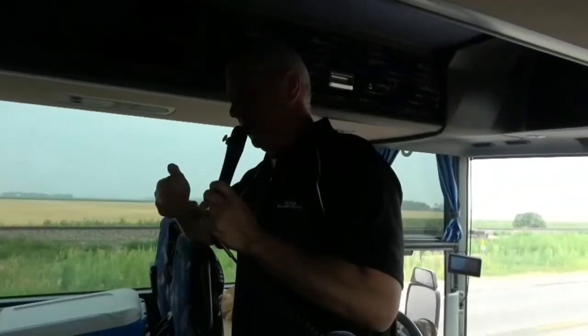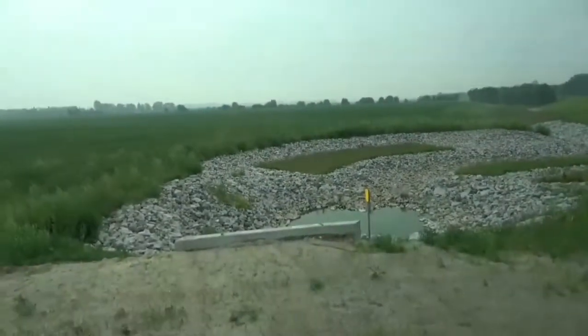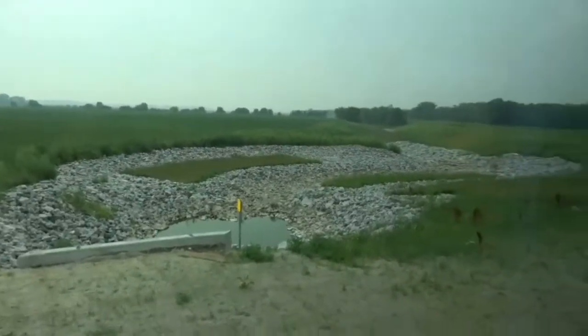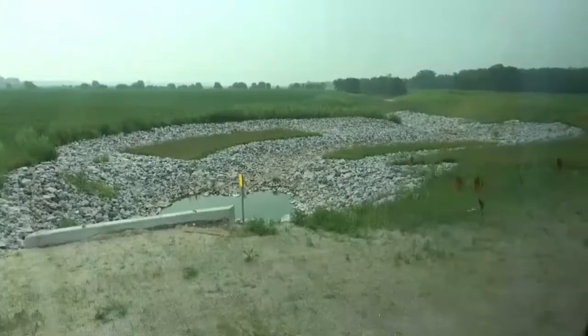There's another issue that we had at this location. The airport's right across the river. We had to also get a variance from the FAA for redoing this channel because it's in the flight pattern of all of the runways for the airport.